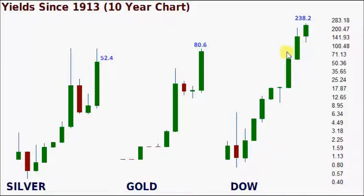The Dow Jones is up 238, 2.2 times higher than where it was when 1913 started off. Gold is up about 80 times higher. Silver, on the other hand, is up 52 times higher. So we talk about how silver and the precious metals have been suppressed. Well, that's what this would be, and that's what that would be: suppression.